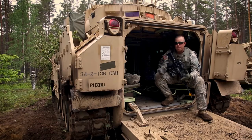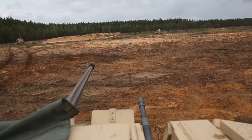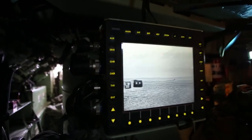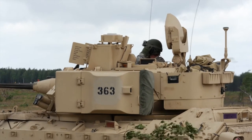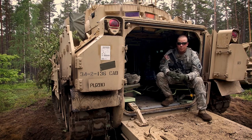It's important to let them see what we're capable of and what we can do. We've set certain goals and we have made those goals in certain times. And it's very important for other nations to see how capable we are with our equipment and our soldiers as well.